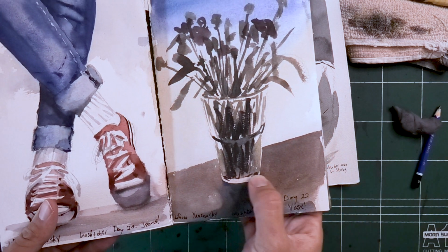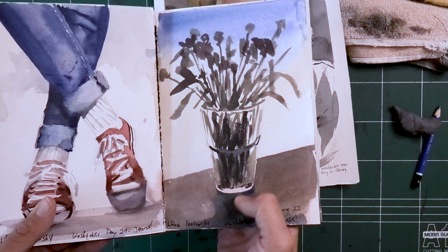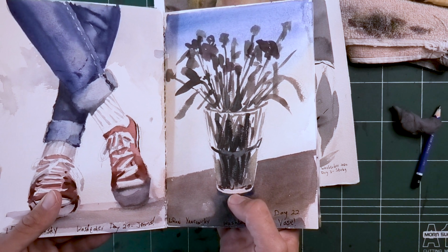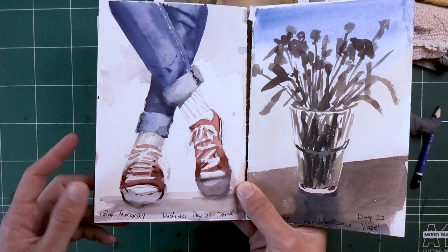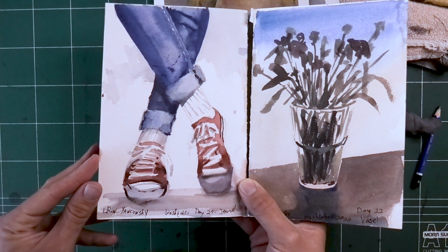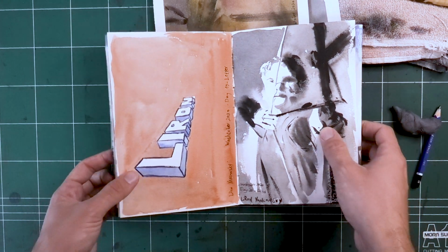I love all of these negative shapes here, hinting at light and shadow, and you know, the glass curving the light in an interesting way. Day 21, Jeans. You have seen me paint this on the channel, so that was a fun one. So that's 21. Day 20, Focus.